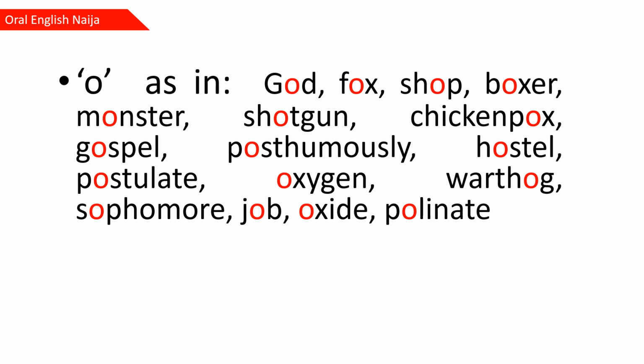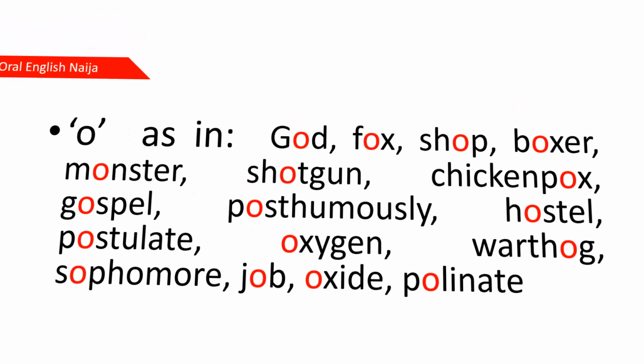So here we have O as in God, fox, sharp, boxer, monster, shotgun, chickenpox, gospel, posthumously, hostile, postulate, oxygen, warthog, sophomore, job, oxide, pollinate. Whereas in British English, you would have it as God, things like that. You would have shop, fox, boxer. In American English, it's not like that. So keep that in mind.